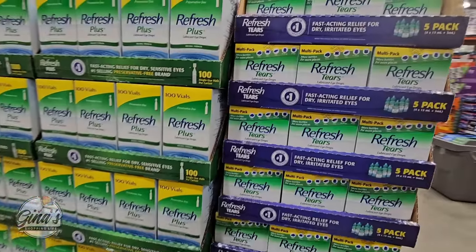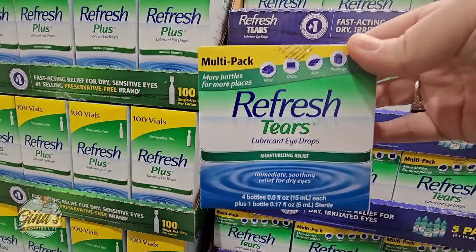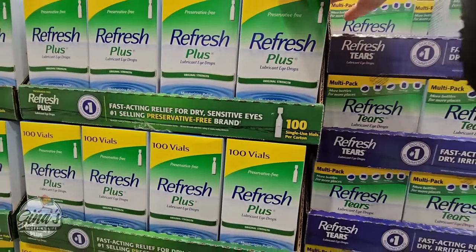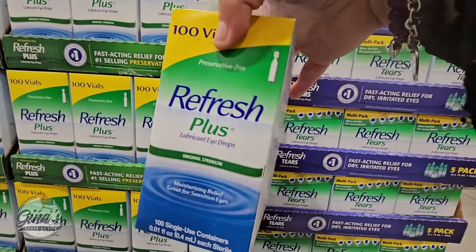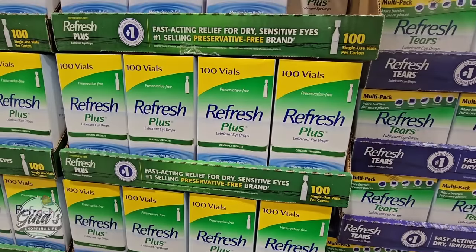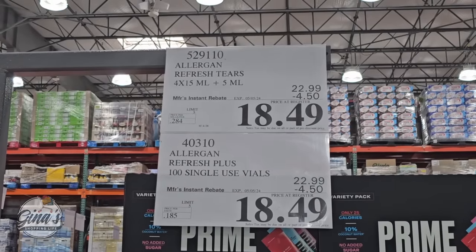We also have our Refresh Tears, perfect for allergy season. So this is a pack of four, or you have 100 vials. These are the single use vials. So both of these are the same price, but at Costco, these are really a great deal because at other places, this brand could get really expensive, but $18.50.